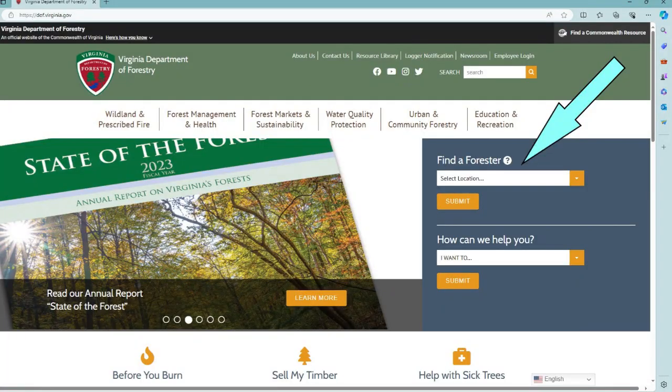It's because of all of these factors that the Department of Forestry has developed the Hardwood Initiative. The goal of the Hardwood Initiative is to improve the hardwood stands in Virginia for current landowners and your successors and the future landowners. To get started, you should contact your local DOF forester. You can find your forester by going to the DOF webpage and picking your county from the Find a Forester drop-down menu.